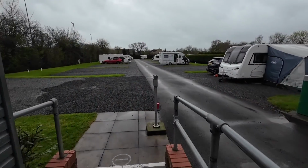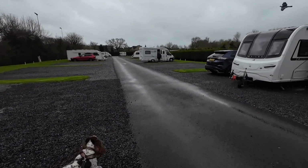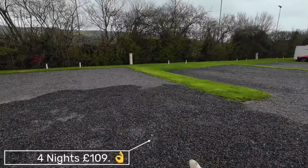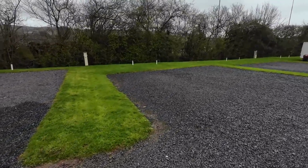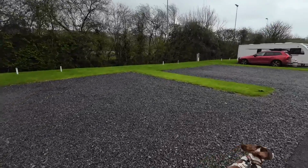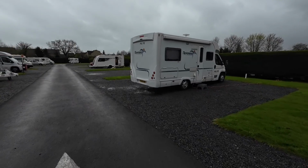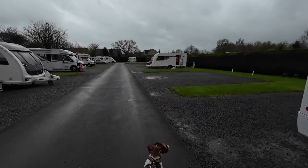Right, that's us all paid up. £89 to pay. So that was £109 in total. So you've got a couple of pitches there that are close to the facilities block. I did initially think they were disabled parking, but no, they're not. And we've got some pitches on the right hand side. Oh, it's extremely windy and gusty today.